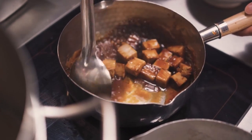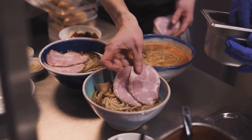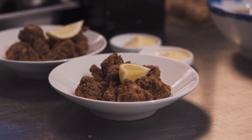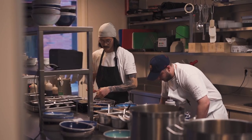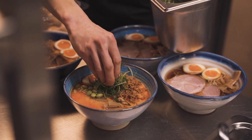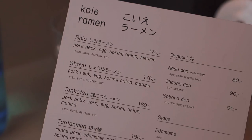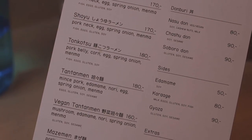So we use local suppliers wherever we can. All our meat comes from Anise, all our chicken for the karaage and for all the stocks comes from Holtegaard. In the ramen I blend three different types of flour. So I use local Norwegian whole wheat flour, Japanese kotobuki flour, and some Italian type 00 flour.